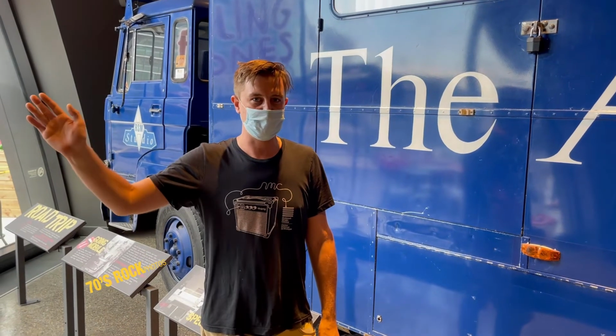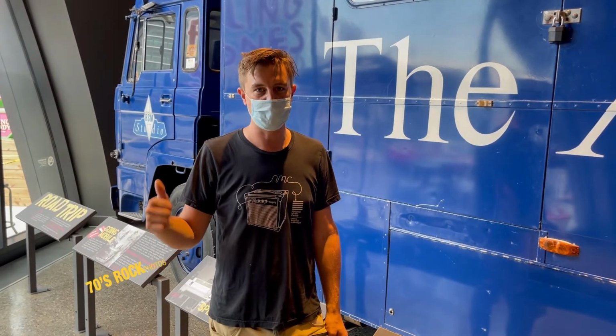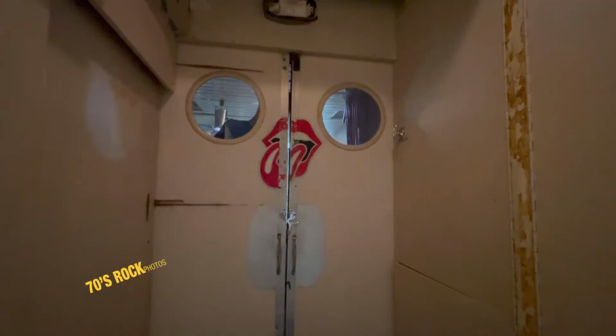Hi, I'm Jason Taupin. I'm the studio and electronics engineer here at Studio Bell, home of the National Music Centre, and here we are in front of the Rolling Stones mobile truck. Well, let's go take a look inside.